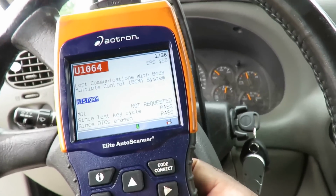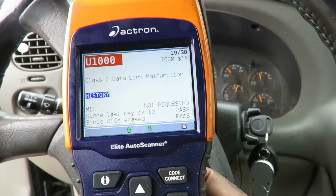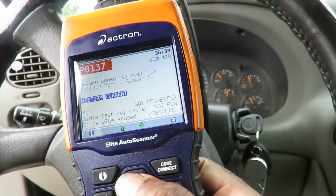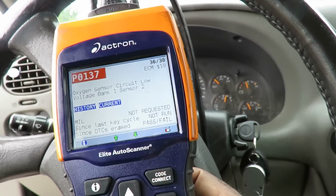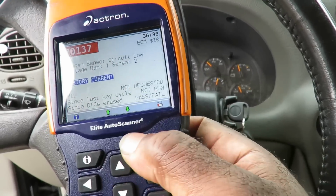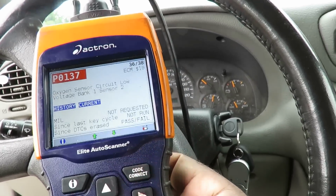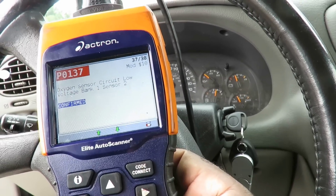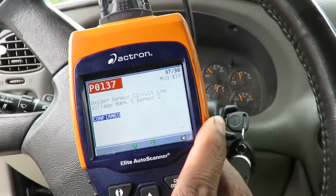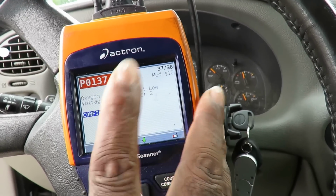Okay, let's hit enter. You know, I'm not even worried about these right now. Go for that check engine light. Let's look for a P code coming up. P code. Oh, there we go. All right. P0137, history and current. 137, confirmed. All right. Oxygen sensor circuit, low voltage, bank 1, sensor 2. Okay, P0137, same thing. Alright, pretty simple, cut and dry, guys. Let me show you, matter of fact, I'm going to tell you what that code means, okay? I'm going to show you why that code is there.